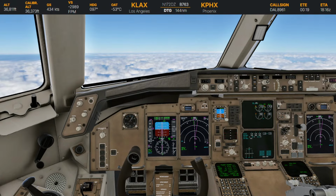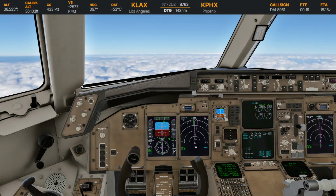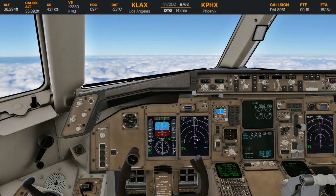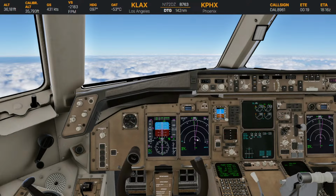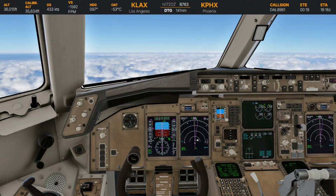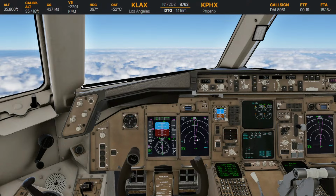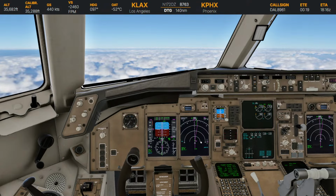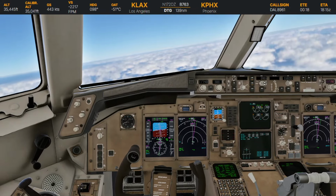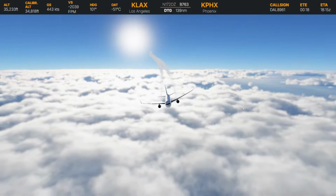Just waiting for the little diamond there to be on the center, and then we will bring back the speed brakes. Right, I think we're good. Descending at about 1,800 to 2,000. Yeah, it's doing its thing now to maintain the right rate of descent. There we go, lovely. Got to see it when it's turning.